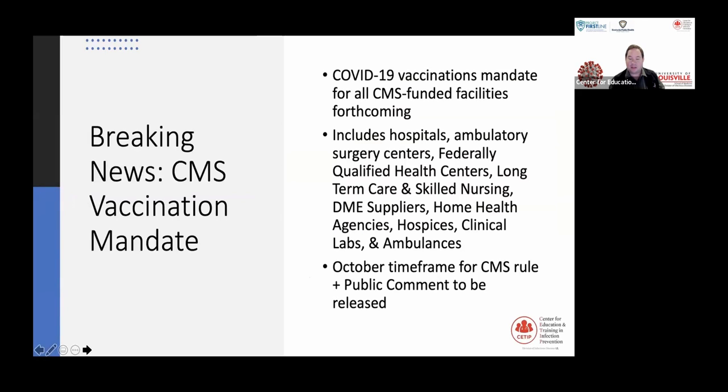It would certainly be kind of crazy if I didn't mention what happened last week with this new mandate. Obviously there are multiple different pieces to this, but I wanted to focus for just a second on the vaccination mandate. This is going to be forthcoming through CMS for all of the facilities that receive federal CMS funding. I put a list there as well, and there will be a public comment period sometime in the month of October, so we'll be watching that very carefully.